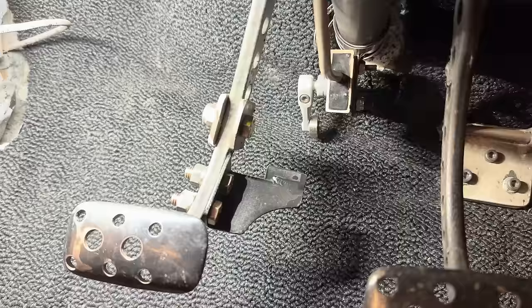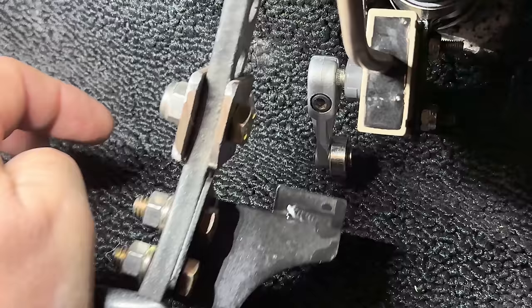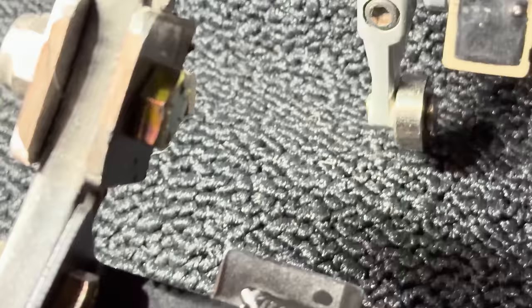Okay. All right, folks. Doing improved. Boom. I like it. Oh, yeah, that works good. So all we did was bend some metal, weld a little sheet metal tab to the end of it. Give me one more.